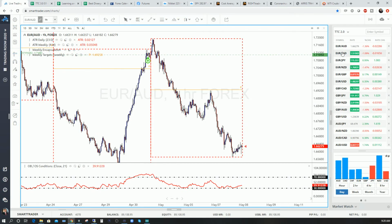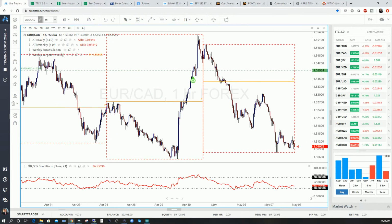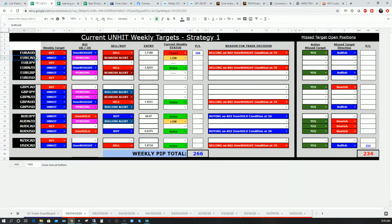So this is Euro CAD right here. And Euro CAD, yeah, it was a low probability because we already started moving towards the target. It did become a hit target this week, so we're going to say hit target. And we didn't get a trade on this one. No trade on that one there. We're going to cancel all pending orders, and we're done. All right. So no trading opportunity on this one right here on the Euro CAD this week.